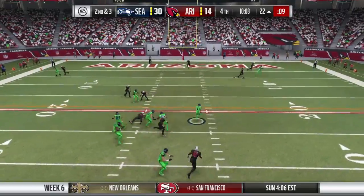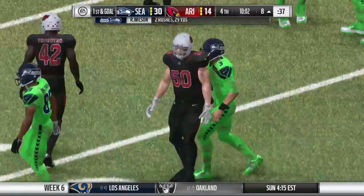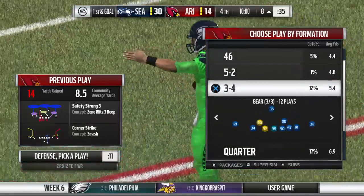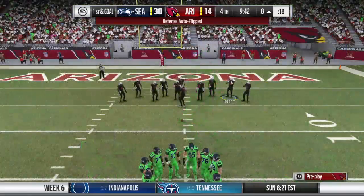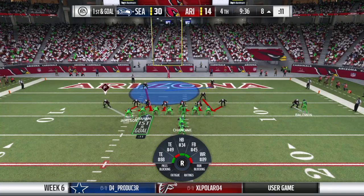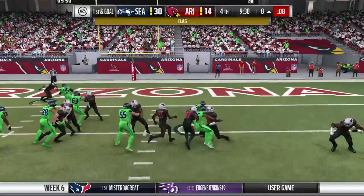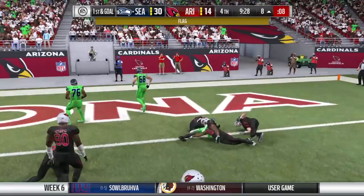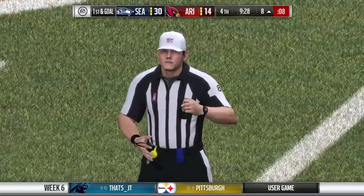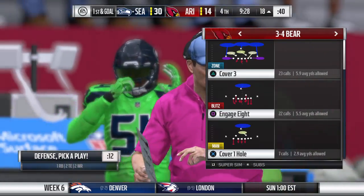Now Wilson. And he's got room. And avoids the contact by sliding. A nice pickup of 14, and it moves the stick, sets up a 1st and goal. They'll hand to Rawls. And able to break one tackle, but then quickly brought down. But a nice little gain. Holding offense. So he got his hands a little too far outside. The ref caught him, threw the flag.